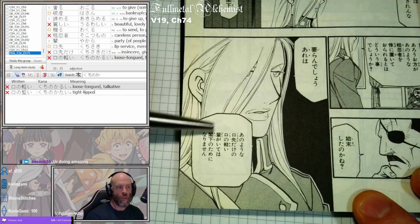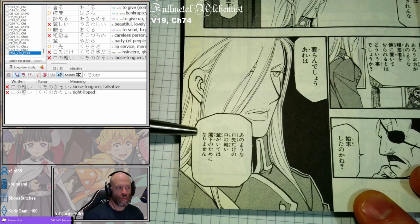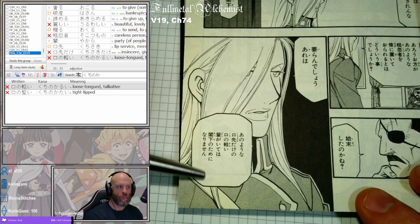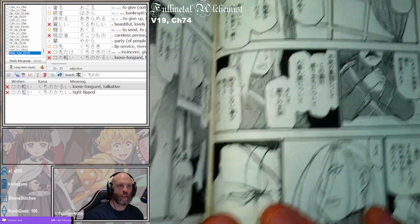Got it. Okay. So, as for a guy with loose-tongued and insincere like that guy, for the purposes of His Excellency, does not become. Okay. A little bit weird, but like does not become the usefulness for His Excellency with a talkative, careless guy, insincere guy like that.